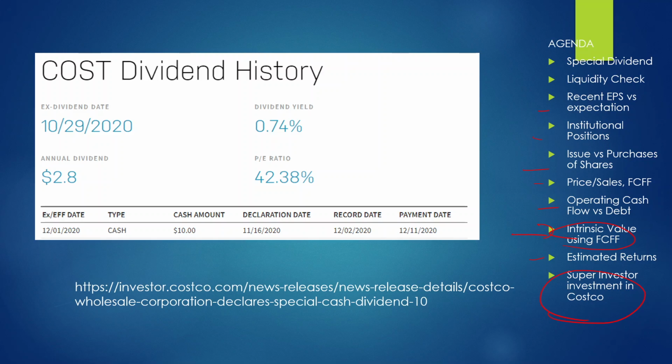Okay, so as you can see, their annual dividend is usually $2.08, but this is the effective date, and that's the $10 they are paying, which I have already shown. Right, let's go to the next one.